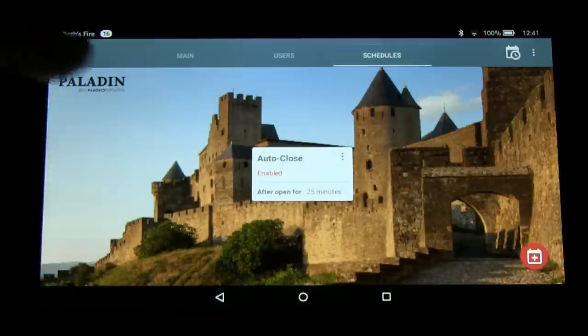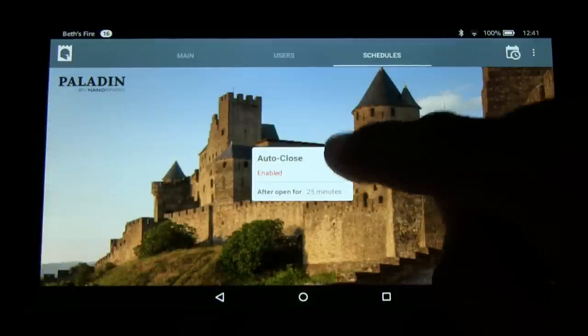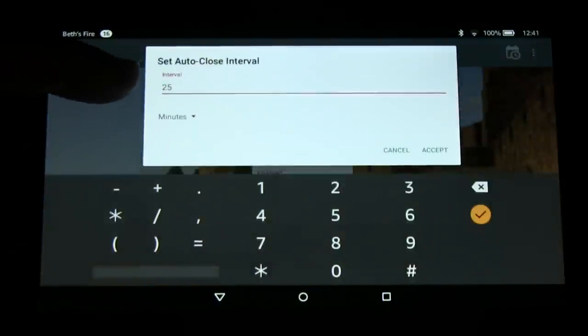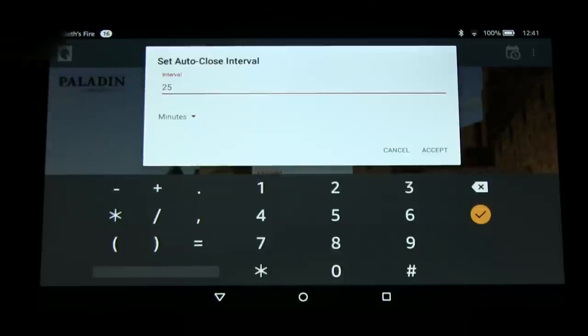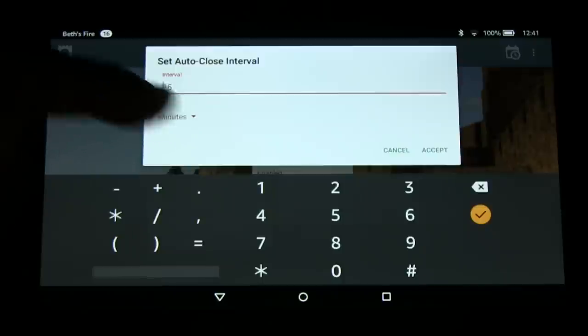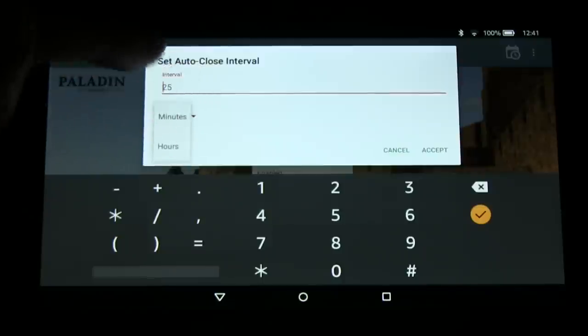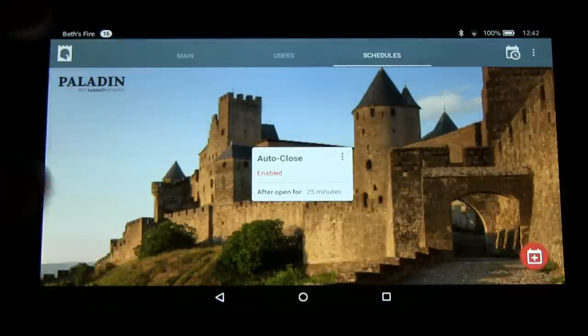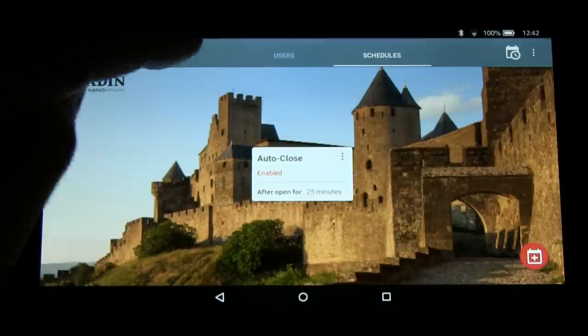Let's see, schedules. This is a neat one, auto close. Let's edit this. So you can set your garage door to automatically close no matter what, as long as there's nothing blocking it, I guess. So I can set it to minutes or hours. So right now I have it at 25 minutes. So when the garage door is open, like if a kid gets his bike out and leaves it open, in 25 minutes it's going to shut. And that's really helpful. I like that tool.